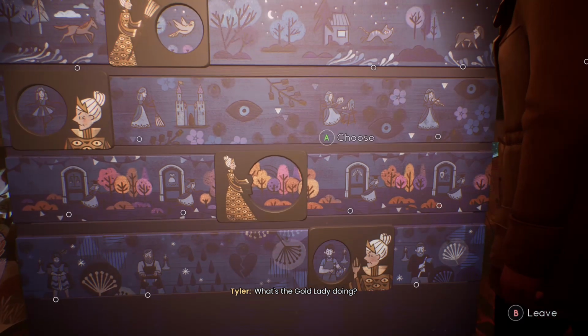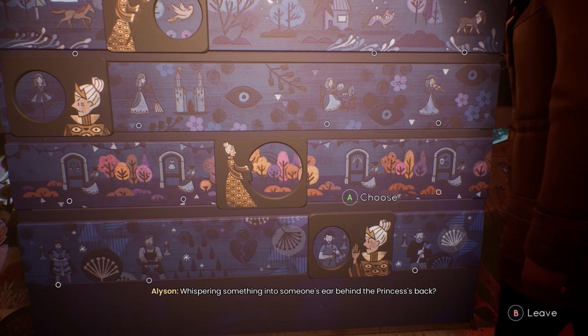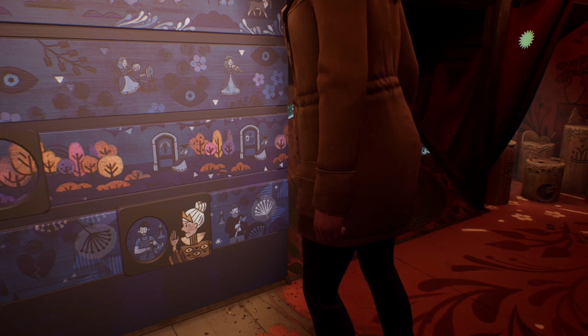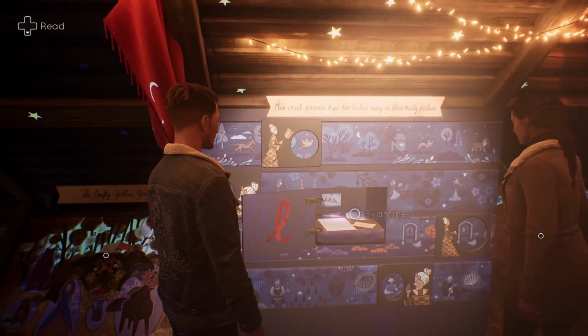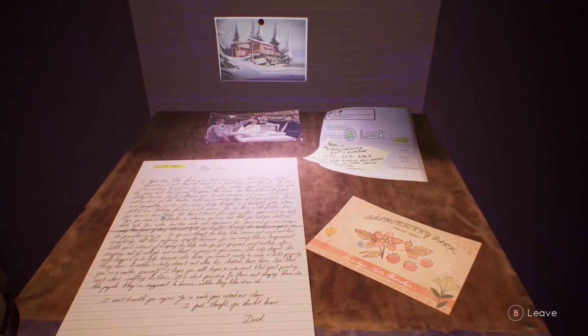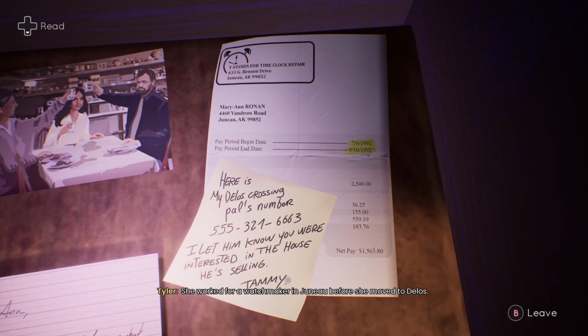What's the Gold Lady doing? Whispering something into someone's ear behind the princess's back? Is that it? It's opening. What's in there this time? Wow. She worked for a watchmaker in Juneau before she moved to Delos. No wonder she was so handy.